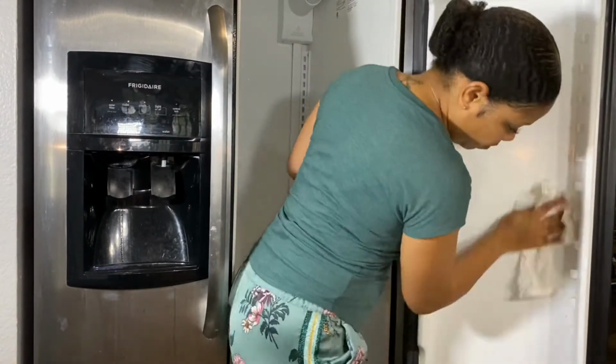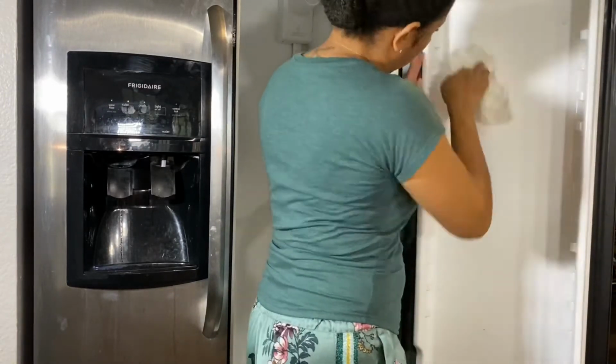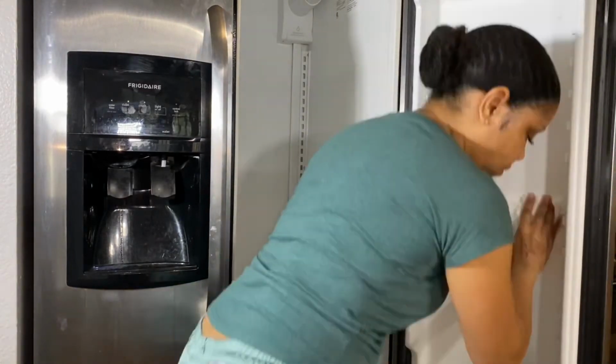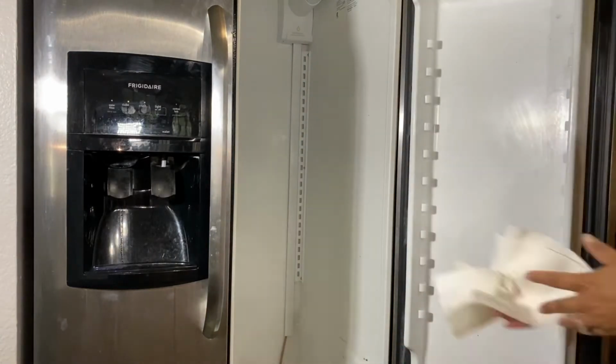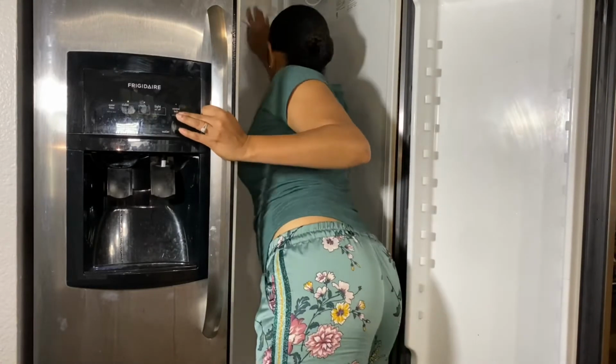But I did step off camera and wash out the one that has the lunch meat and cheese in it. But for the others, I just gave it a good spray down with the vinegar and water. And the same with the fridge. I opened up those doors, gave it a good spray down with vinegar and water, let it sit for just a few seconds, and everything came out, guys. I did not have a problem getting all the dirt and grime off.